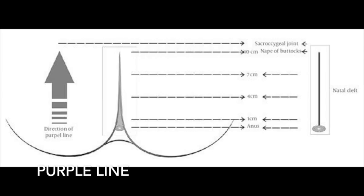One of the really interesting methods of checking dilation rate is the purple line. A study showed that the purple line appeared in 75% of the women during active phase of labor, and when the purple line was there, it predicted the progress of labor with a 90.2% sensitivity. That means that when the purple line is present, it is actually more accurate than a cervical check, which is awesome. So keep that in mind.